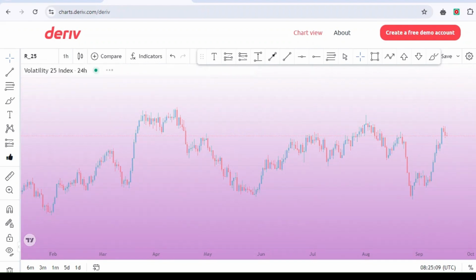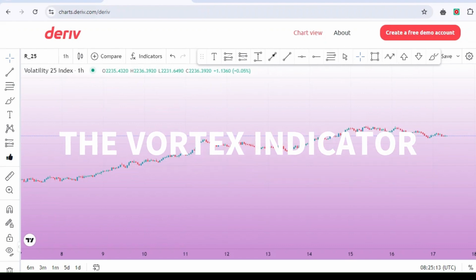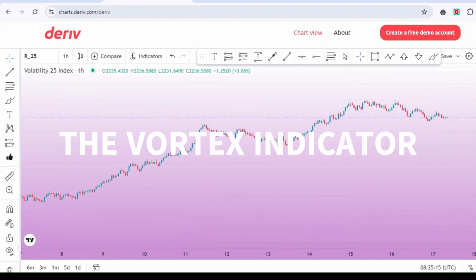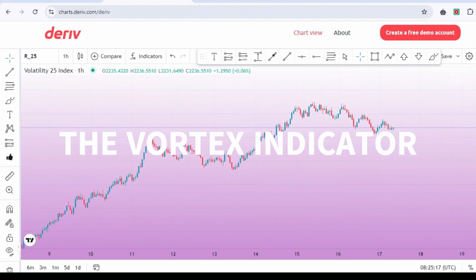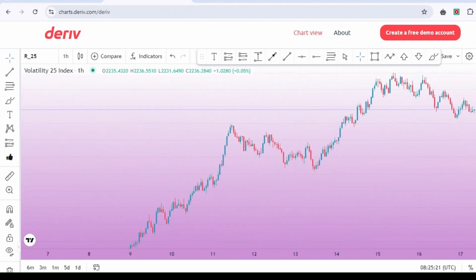All right, first things first, let's talk about the Vortex Indicator. No, this isn't some tornado coming to wipe out your account. In fact, it's quite the opposite. The Vortex Indicator helps you identify strong trends. It's like a GPS for price action, guiding you when to buy and when to, well, run for cover.